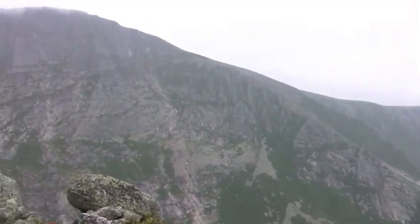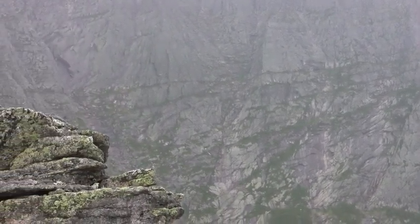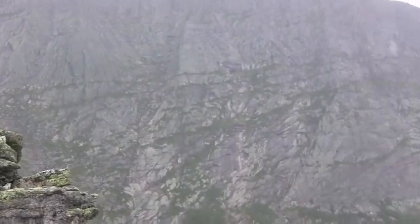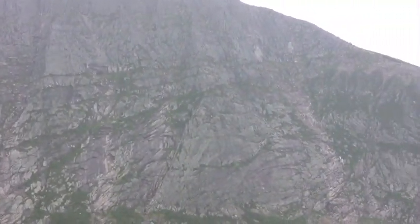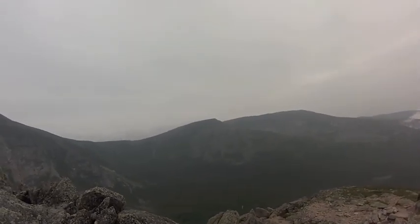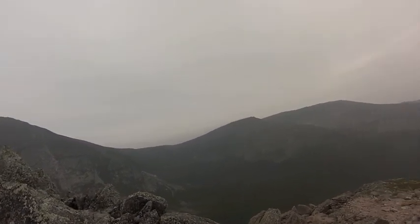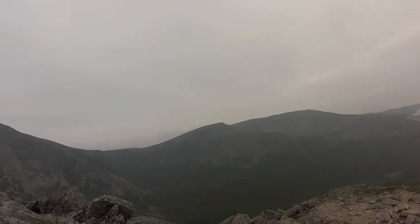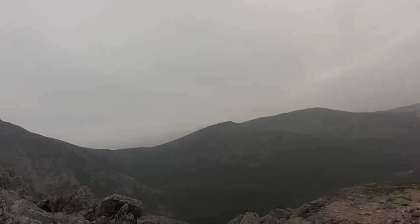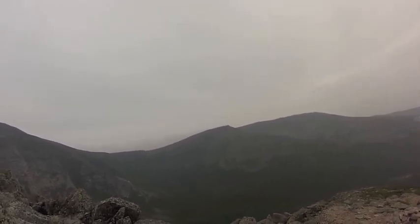And here's something I haven't noticed before. These strata or almost horizontal lines in the rock. Pretty cool. So at this point I can look over at Hamlin and realize that I'm only at like 4,200 feet. I got like 700 vertical to go. So at this point I just have to put my head down and say, you know, one foot in front of the other, and when there is no more up, I'll be at the top.